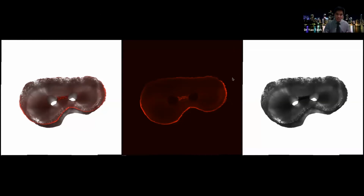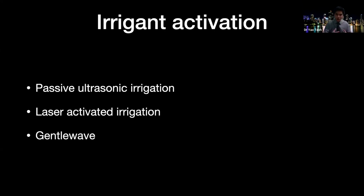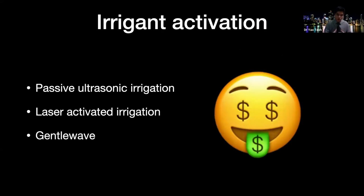Now, all these different activation methods are great, don't get me wrong, but they are not exactly cheap. And for me, calcium hydroxide has worked for many, many years. We know from the histological and microbiological studies that it does kill bacteria, it breaks down bacterial cells, it reduces lipopolysaccharides, so any of the endotoxins, and it reduces inflammation. So yes, these irrigant activation systems are great, but we still have our old traditional medicament, which, in my opinion, works very well too.